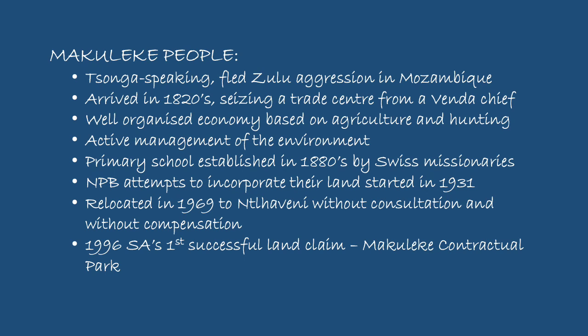It was finally in 1969 that the Makuleke tribe were uprooted and transported to Ntlhaveni, outside where the park boundaries are, without any consultation and without compensation. But, remarkably, in 1996, in South Africa's first successful land claim, the Makuleke Contractual Park came into being.